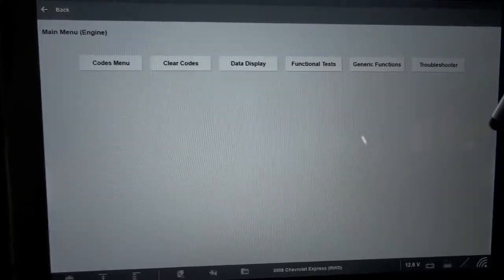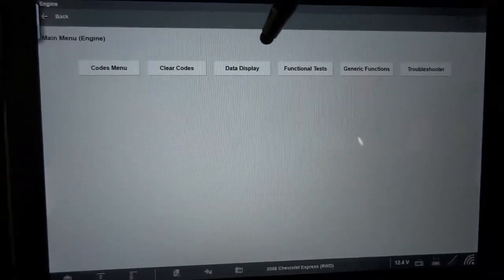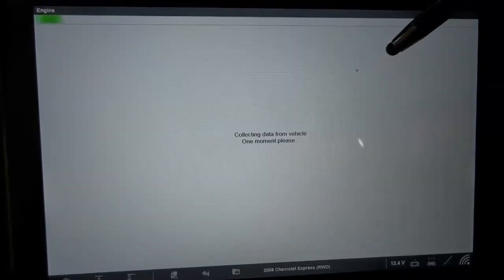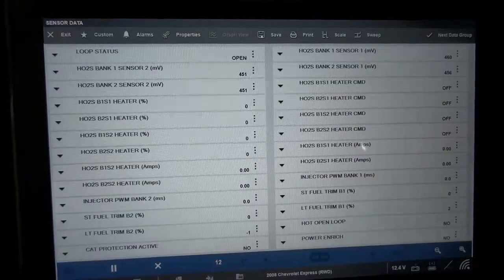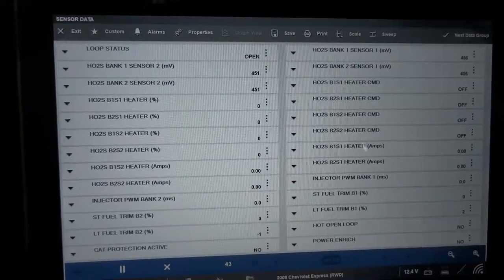Usually when I see these codes, the issue ends up being the O2 sensor itself. So now what I wanna do, I wanna look at some data. So let's look at live data. So let's go to sensor data. I just want to look at pretty much all the data that are relevant to the O2 sensor. So let's customize this list.